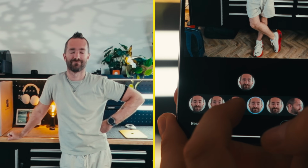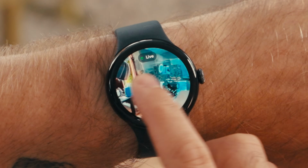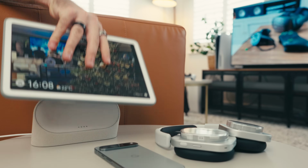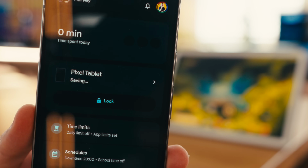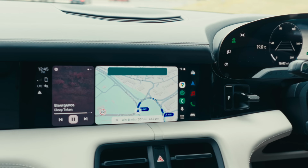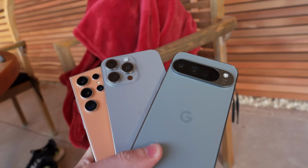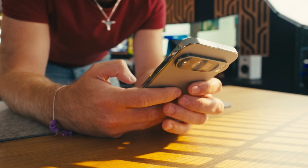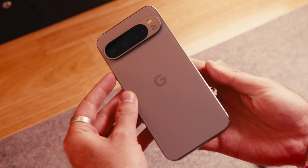So I'll run through all of the Google and Pixel ecosystem specific features one by one, just to give you an idea of what is unique about them, because although there aren't a huge number of Pixel ecosystem features, the ones they do have make up a considerable part of whether you buy a Pixel or something else. And since the one device we use most out of a modern day ecosystem is the phone, let's start off with the Pixel phone.